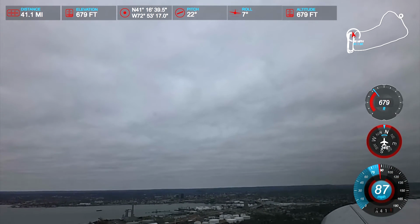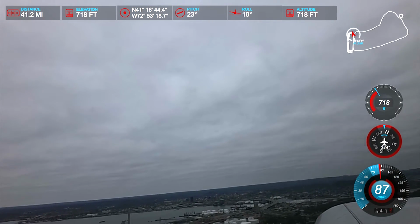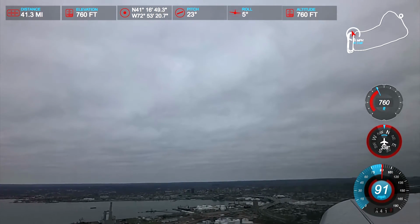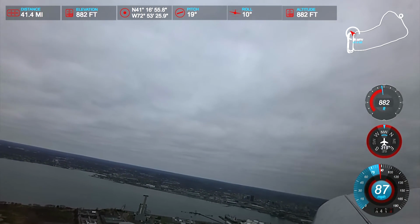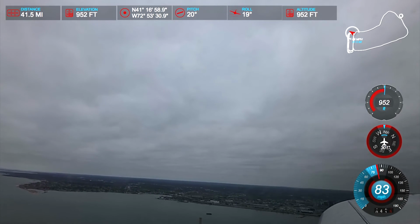You have to use a lot more right rudder on that takeoff because it's very slow, very high, you know. Yeah, very high. Okay, that's 700, we can start the turn. You're flying very slowly at 60 knots and at a high pitch attitude. So you need a lot of right rudder on that takeoff.